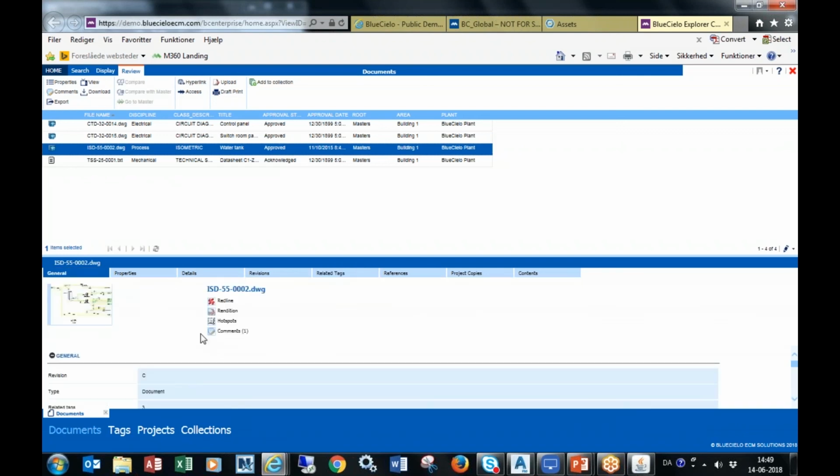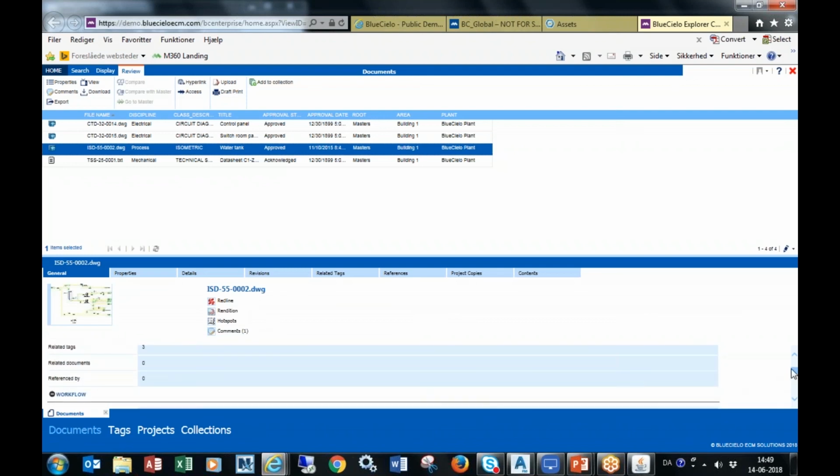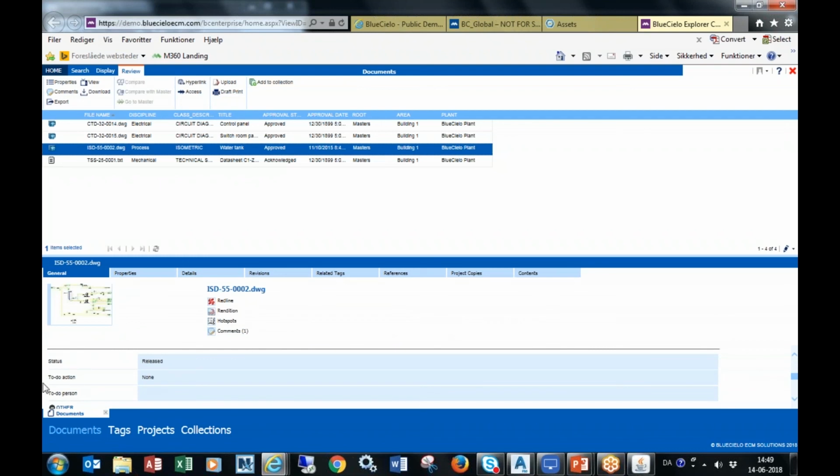If you look at the general information, you will see there's a red line now on this, and you will have the status of the document, so you actually can see if someone in Meridian is working on this document. Is it under revision, or can I just take it as is? So you have a complete overview of what you are doing with the documents.